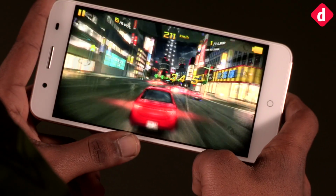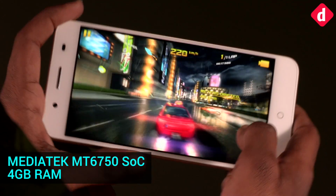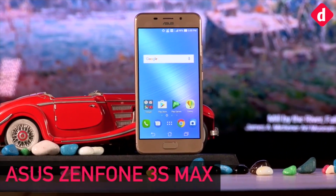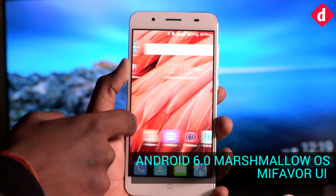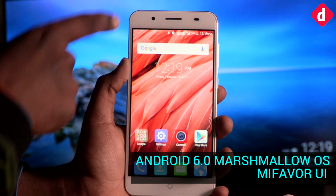The Blade A2 Plus runs on the Mediatek MT6750 SoC clocked at 1.5 GHz. It is the same chipset that Asus used for its Zenfone 3S Max. However, this one doesn't run on Android Nougat and it has Mi Favor 3.5 UI instead of the Zen UI.